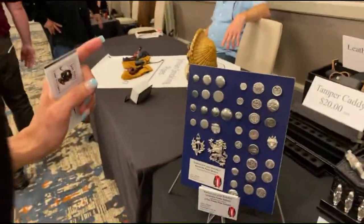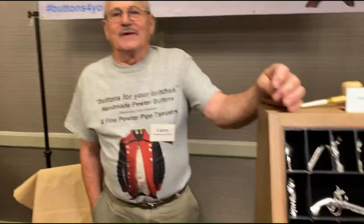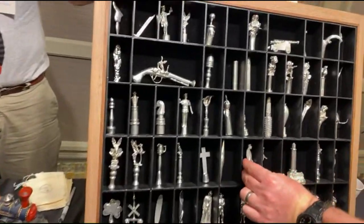I was trying to tell her that you started making the buttons. Yes, we started making buttons for reenactors. And then when the virus hit and everybody quit reenacting, Eric, the blue-collar pipe smoker, said, why don't you take a 410 shell and make it out of pewter? I said, for what? He said, for smoke tampers. I said, heck, I can make anything. All you have to do is tell me what you want. We started last June making pipe tampers, and it blew up. We've sold over 30 orders out of the country, and many wonderful friends and customers here in the state.